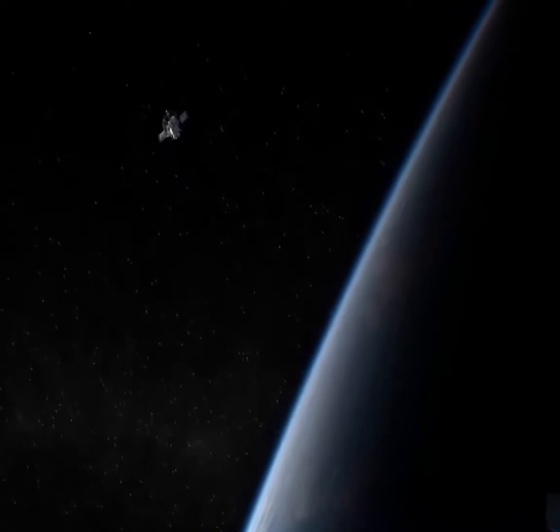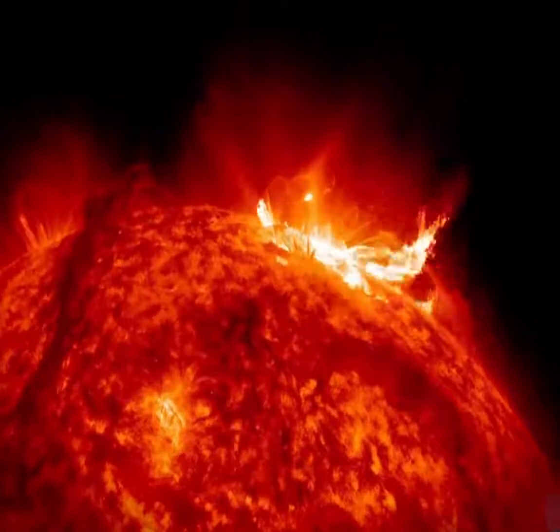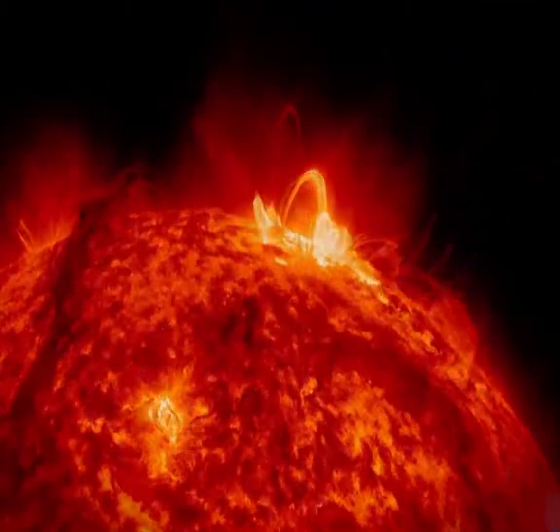The mission's findings will help researchers improve their forecasts of space weather events, which have the potential to damage satellites, harm astronauts in orbit, disrupt radio communications, and at their most severe, overwhelm power grids.